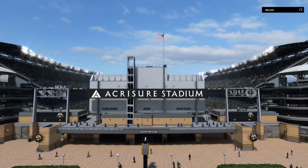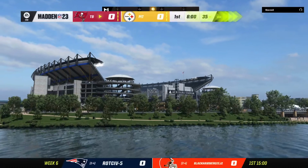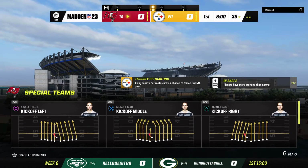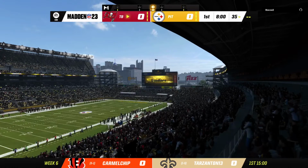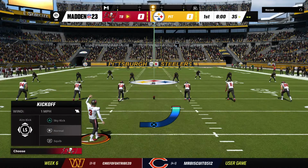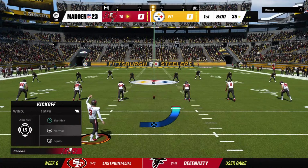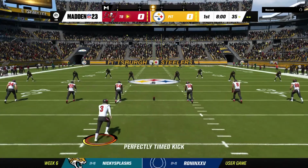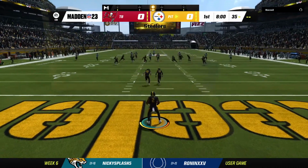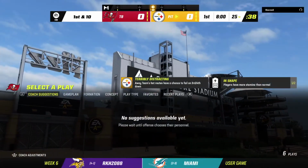EA Sports coverage of the NFL brings us to the world's steel capital in the city of bridges, Pittsburgh, Pennsylvania, and Acrisure Stadium. Today, we've got a Week 6 matchup for you here between the Tampa Bay Buccaneers and the Pittsburgh Steelers. Set to go now in Week 6 of the NFL season, and we are underway on EA Sports. And they will elect to not bring this one out as our first drive will begin at the 25.